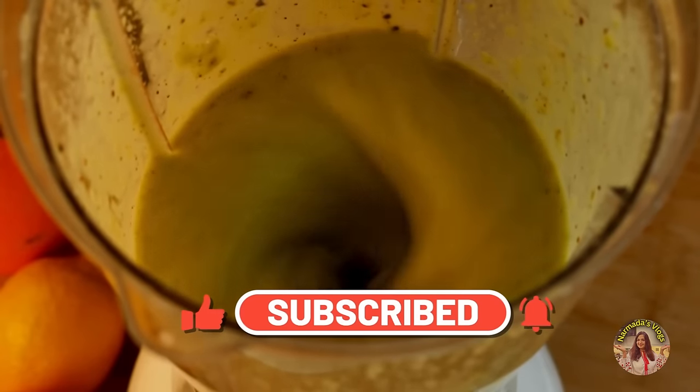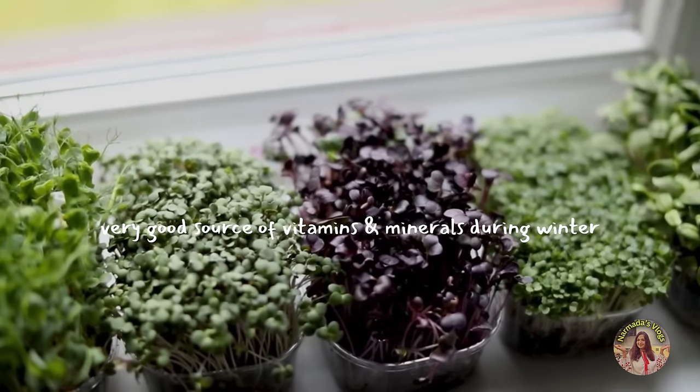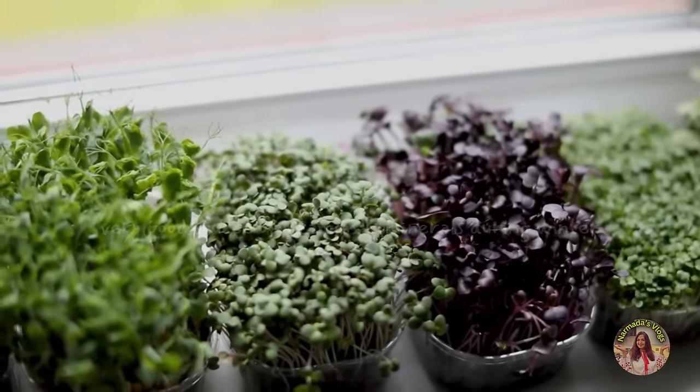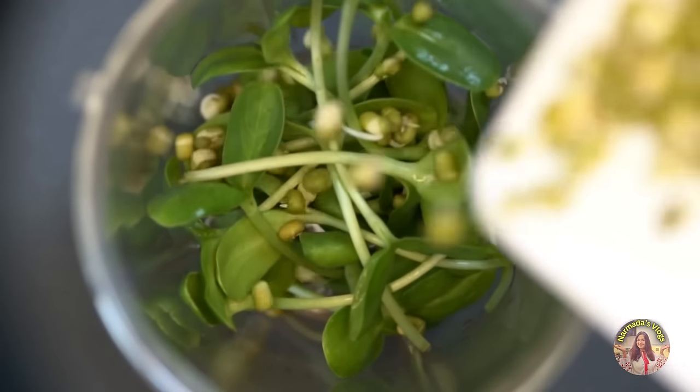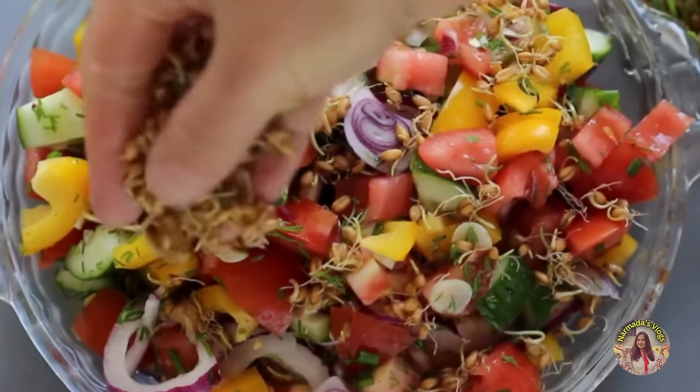This winter, I'm growing a lot of microgreens. It's actually a very good source of getting your vitamins and minerals. I use it in a variety of kid-friendly recipes. I'll show you how to grow microgreens when I make the next batch.